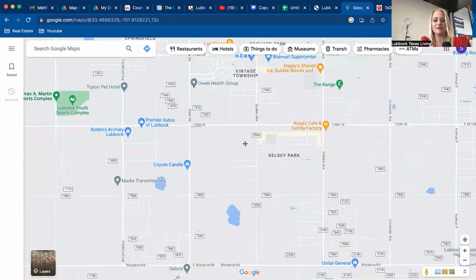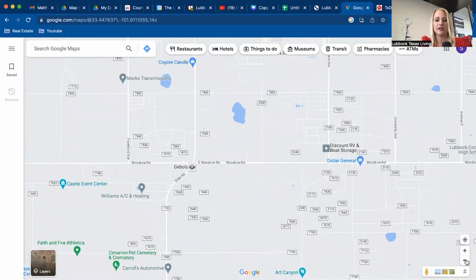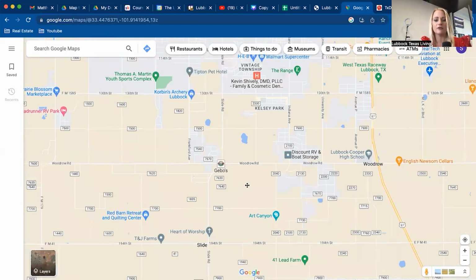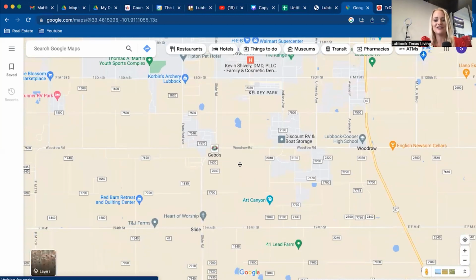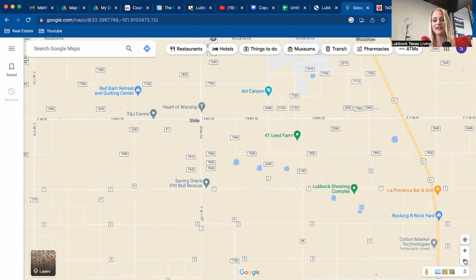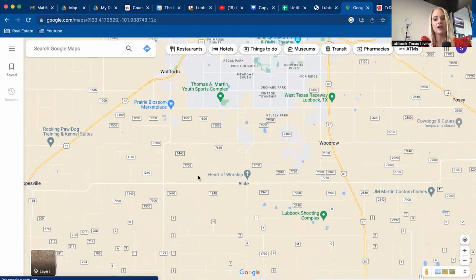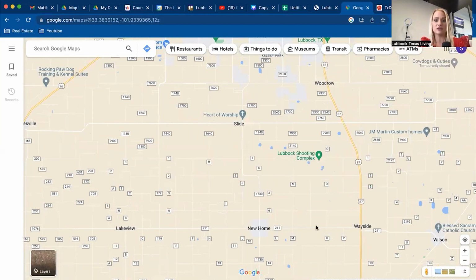So in this area, more south and off of Woodrow, you're going to have the South Fork area, which is here. Those are going to be like your $1 million homes that are going to be south. And so that's really where the upper scale homes are going to be, off of Woodrow. And then if you go a little bit more south, it is bleeding into, just like West Lubbock was bleeding into the suburb of Wolfforth, South Lubbock is bleeding into the suburb of New Home. So New Home is its own suburb outside of Lubbock, but since Lubbock has been growing so much more south and southwest, it is kind of overflowing into New Home.